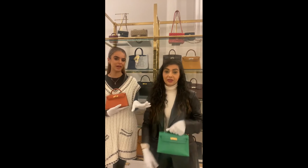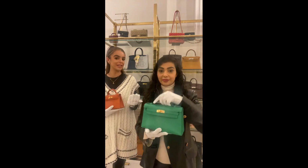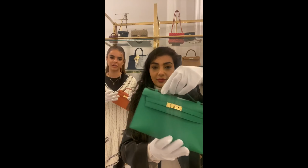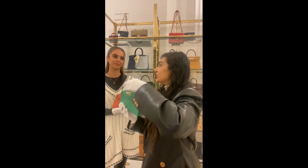Personally, I love the size of this. Like you say, it's perfect for those evening and special occasions. I actually lean more towards this than the Mini Kelly because it's a softer leather. It can move more and it can fit more things inside as well. So personally, I'm a huge fan of this. And this bamboo green is just incredible.